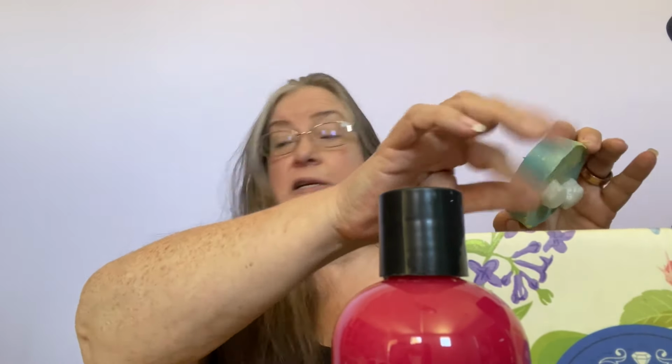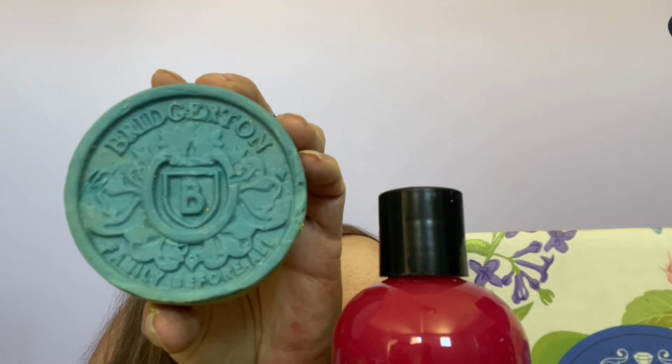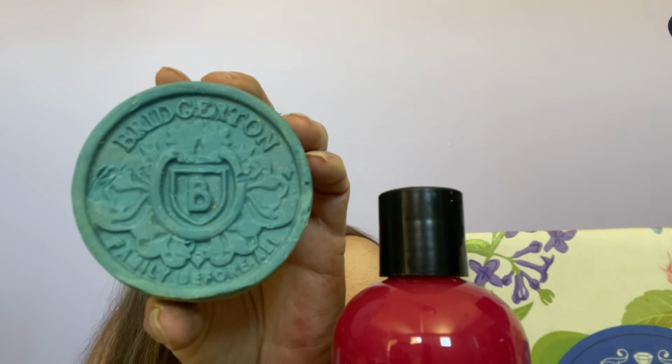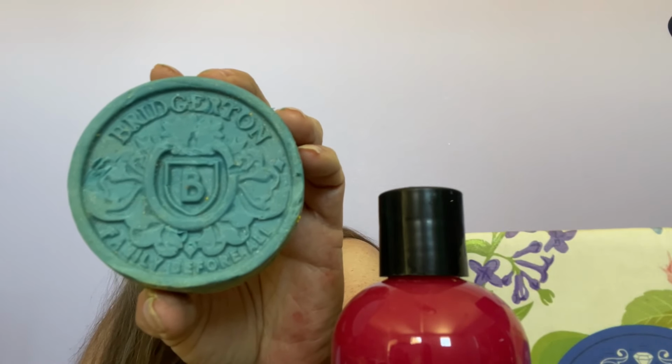Oh my gosh, what is this? Ooh, this is called Family Before All, and it's a soap. This one is made with lavender, neroli, and mimosa.